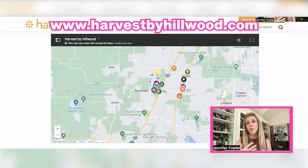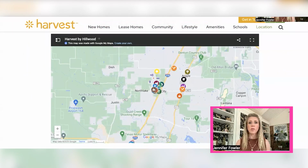All right, so let's take a really quick map tour of Harvest so you can see where it is in relation to the Dallas-Fort Worth area. I'm going to share my screen with y'all so we can see that. This is on their website as well. They have a really good website that goes over all the amenities, and this map is on there too. I'm going to move myself just a little bit.